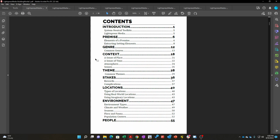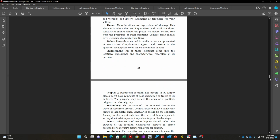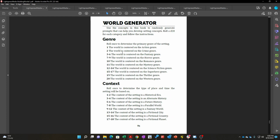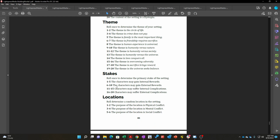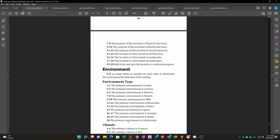the details of the world obviously are going to come out of one of the flavors of Traveller, but this could provide some color. If you're doing your own series, this is supposedly RPG system neutral, and a lot of these end with, here we go, tables. I don't know if I'd roll for genre since I'm already in science fiction, but I could do context, maybe. Theme, yeah, this is kind of theme if you want to build that into your game. Stakes, locations, environment. That's interesting here.